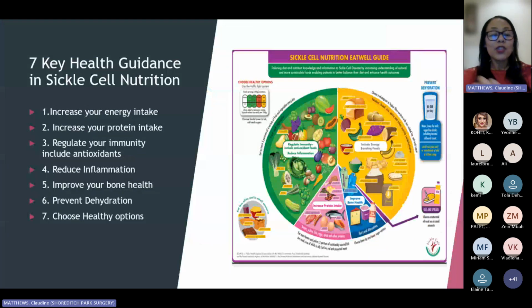So those messages that I've mentioned, this slide just highlights what those 7 key health guidance messages are within the Sickle Cell Nutrition Eat Well guide. The first one relates to the yellow section, your energy or carbohydrate foods, and that's all about increasing your energy intake, because we know now that sickle cell, because of the chronic hemolysis, can increase your resting energy expenditure and your energy requirements. So that's the first one to highlight.